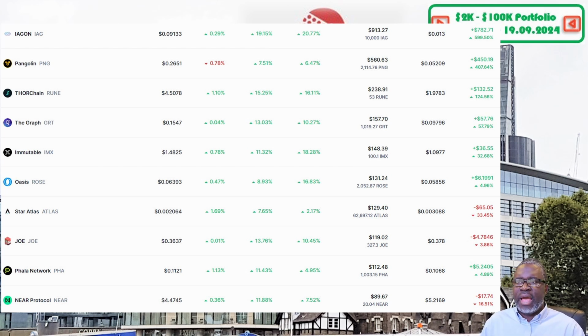Next is Iagon and the IG token, and this week is priced at 9.1 cents. Portfolio is now valued at $913.27, and week on week, we are up 21.2%. Overall, we are up 599.5%. So I think Iagon is the best performing position across the 2K to 100K portfolio challenge. Next is the Graph and the GRT token, priced at 15.5 cents. Portfolio is now valued at $157.70, and week on week, we are up 11.5%. Overall, we are up 57.8%.